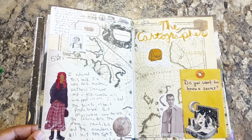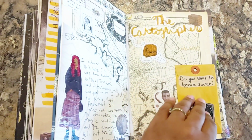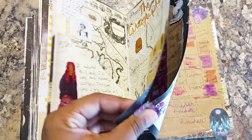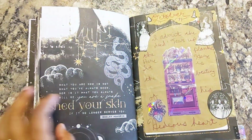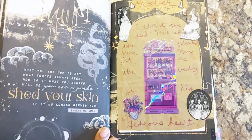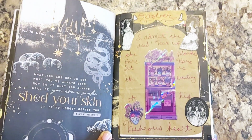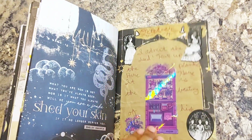So good. And I also like this book, The Cartographers, and I actually love this spread too. It's very scrapbooky. It was another kind of academia themed book with map magic, and the magic system made absolutely no sense, but I enjoyed that book so much.